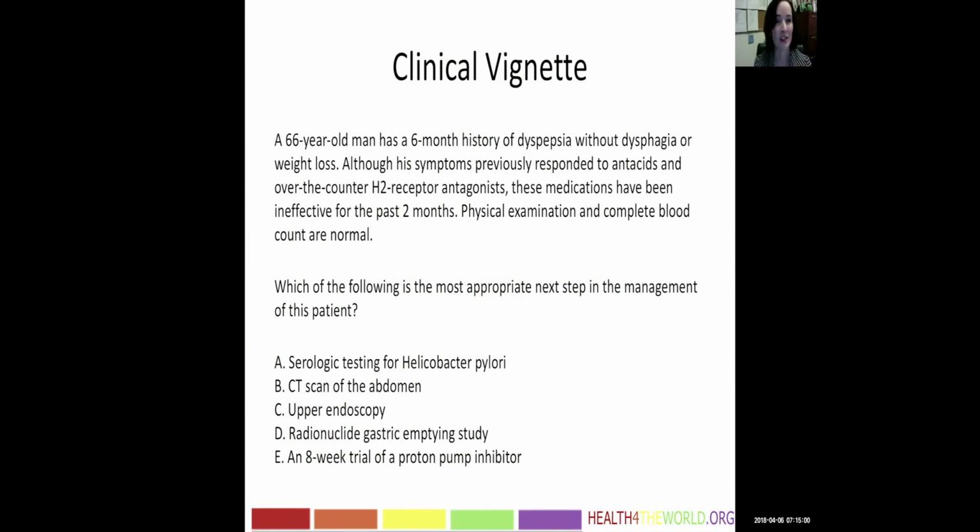So this is a 66-year-old man who has a 6-month history of dyspepsia without dysphagia or weight loss. Although his symptoms previously responded to antacids, over-the-counter H2 receptor antagonists, these medications have been ineffective for the last 2 months. His physical exam and complete blood count are normal. So which of the following is the most appropriate next step in the management of this patient?